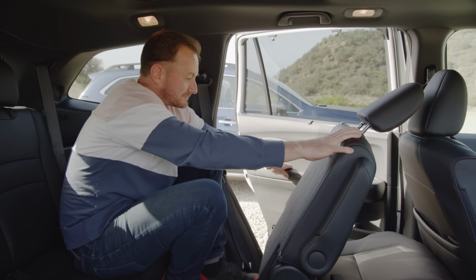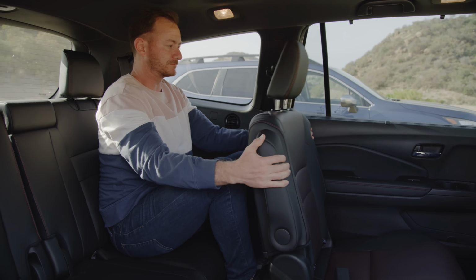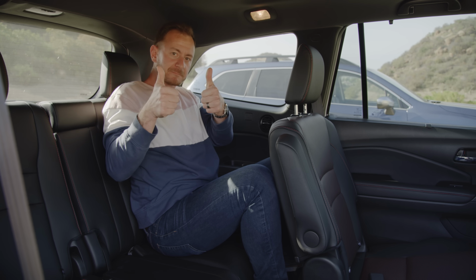Another interesting note on space. In the third row, it's going to be a little bit tricky for adults to squeeze back there and stay back there for long periods of time, but it is much, much better than the Ascent.